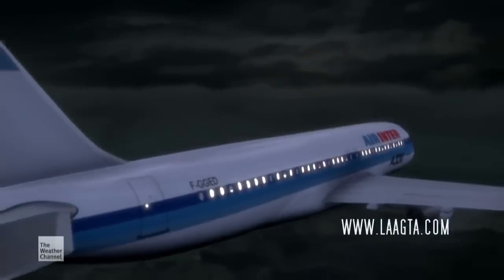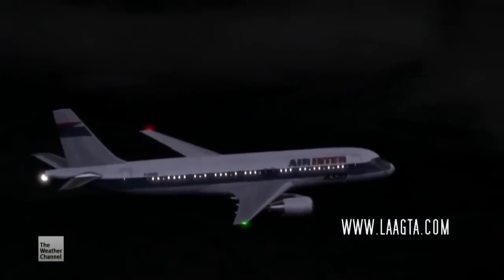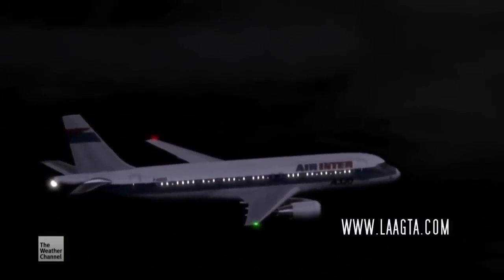The world's most intelligent airplane is on descent from Lyon to Strasbourg, France. It was one of the most technologically advanced airplanes in the world, particularly in its early days. It's a raw, foggy night, January 22nd, 1992.